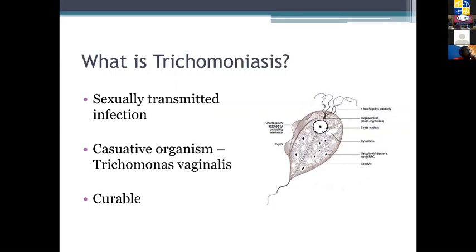Right, so it's a sexually transmitted infection caused by Trichomonas vaginalis, and it is curable. So it's really important that we identify it wherever we can when a patient is symptomatic, or if it's picked up on screening, and treat it to prevent any further complications.